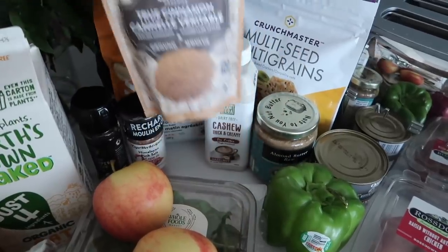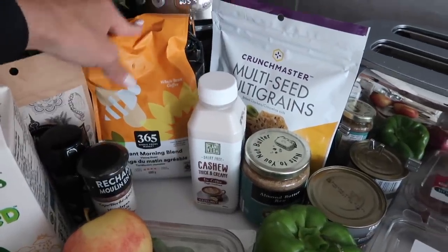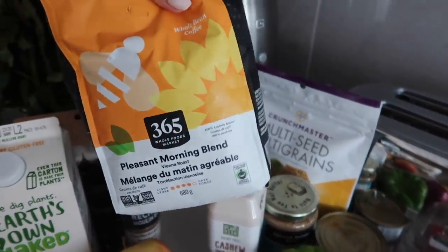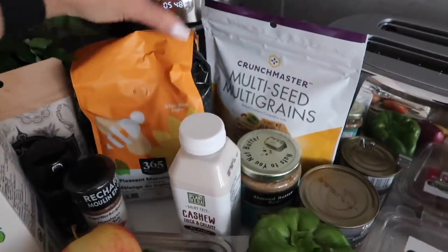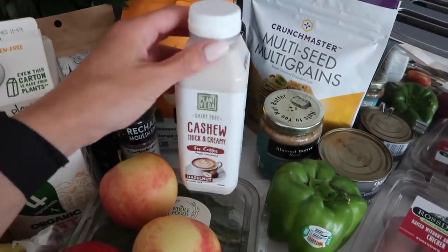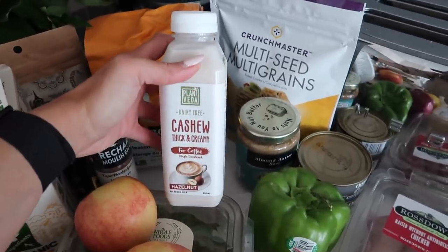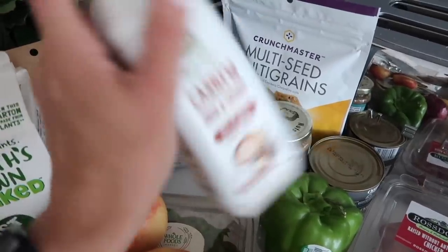This is Ceylon cinnamon. I got another thing of coffee. I don't know if this one's any good. It's just a good price, but I did try one of the Whole Foods coffees before and I don't think I was a fan. So I'm hoping this is a different one. I feel like every time I go to the grocery store, there's a new coffee creamer, which I'm not mad about because I haven't found one that I'm obsessed with. So this one is a cashew milk and it is hazelnut flavor. So I'm excited to give that a go.